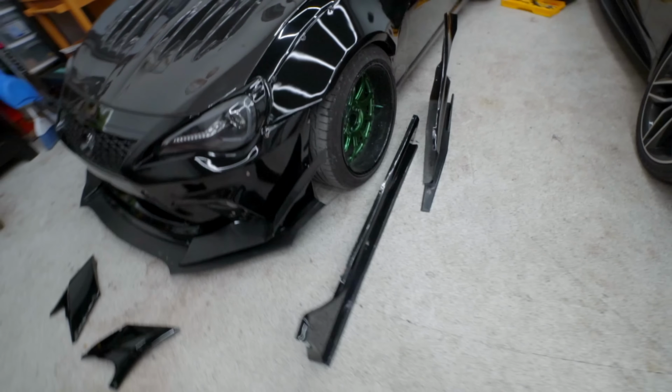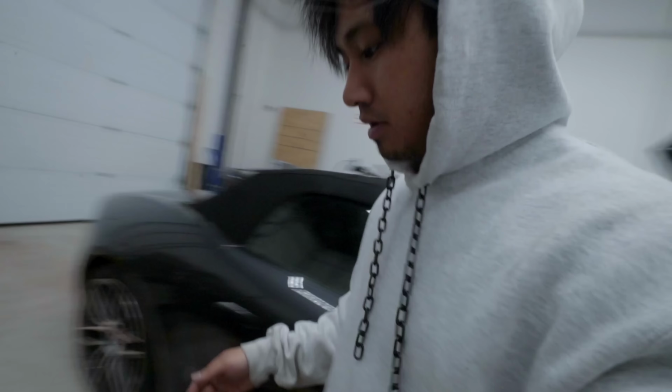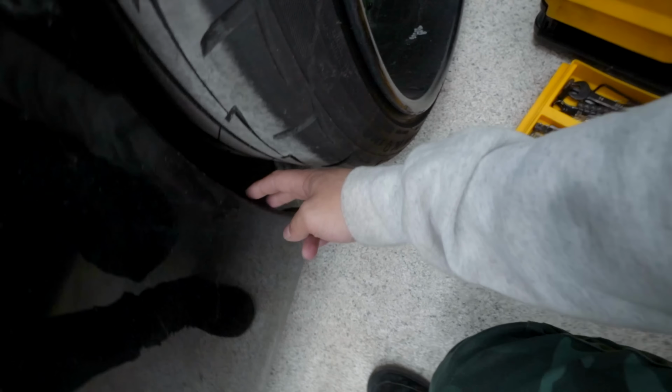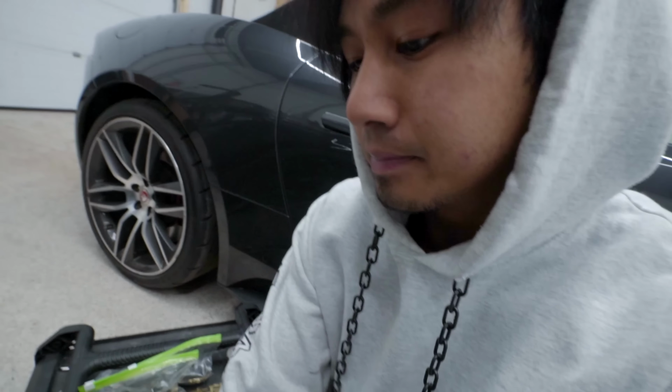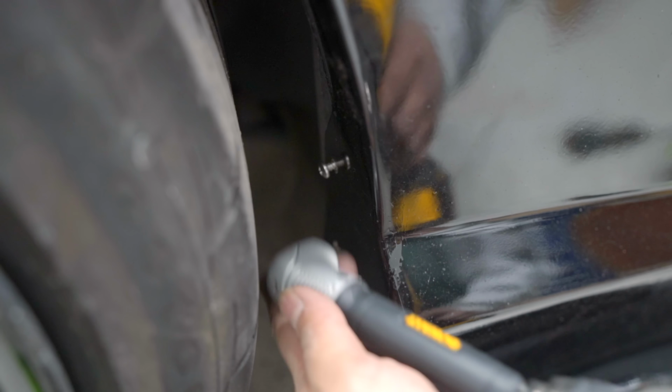Cool, man. All right, final pieces, just the side skirts and that's pretty much it. I don't know if I have to lift it or take off the rear wheels because there's two screws in here that are really hard to get to, but I'll try my best. Earlier, I used that tool, but refinding those holes, it gets tough.